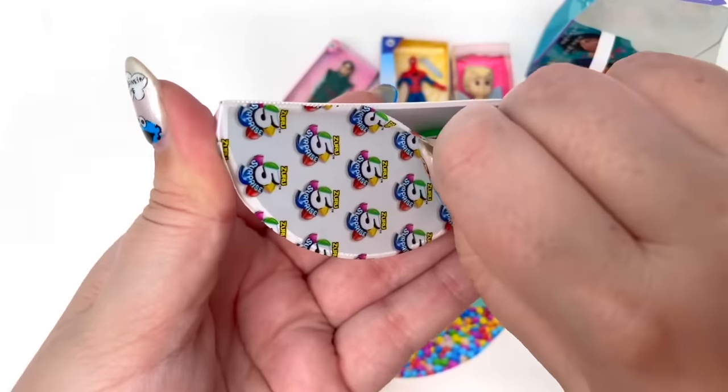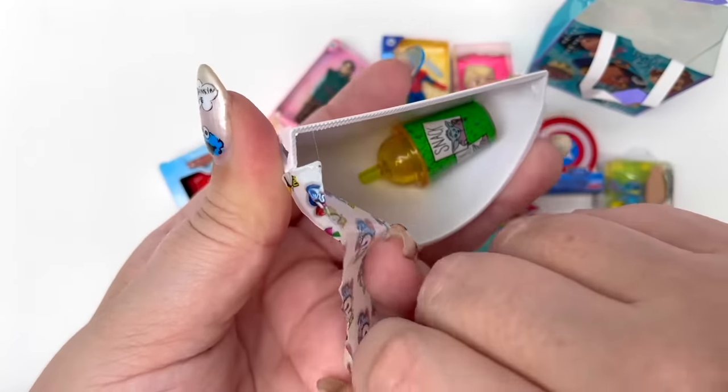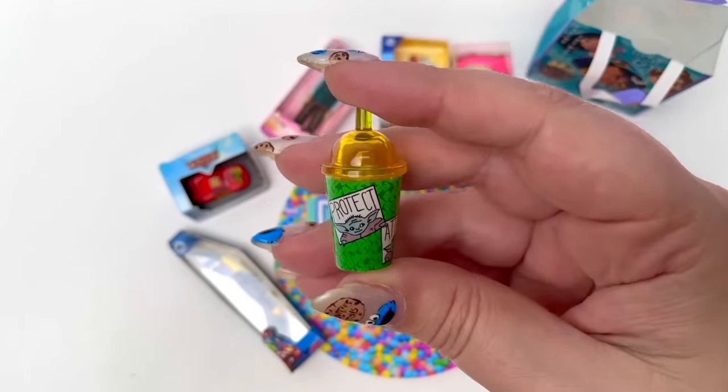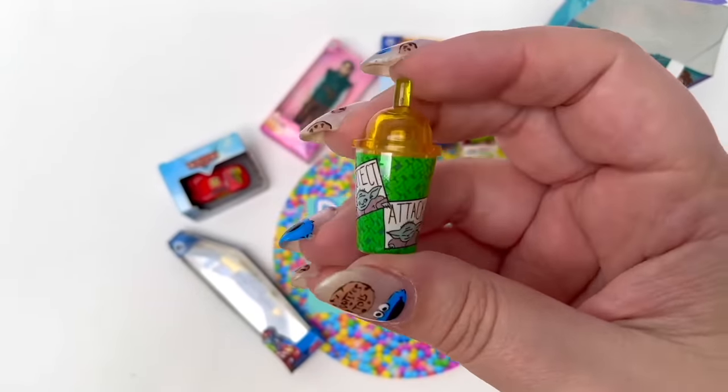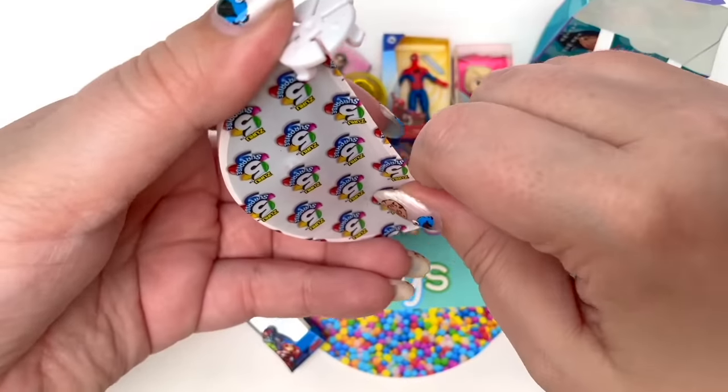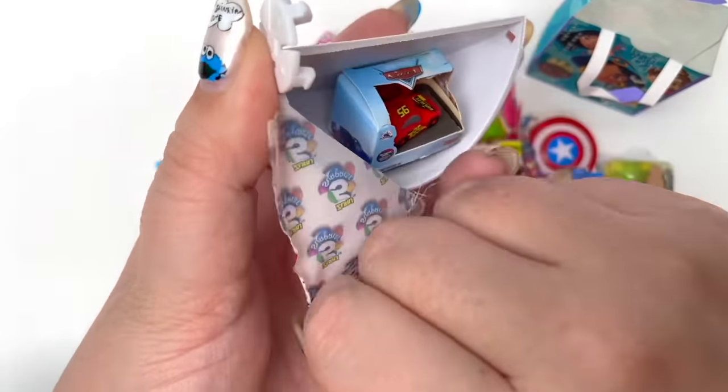So I wonder what it's going to be. Oh my goodness, another new piece! You guys, this is the third new piece. Oh my goodness, we have the little tumbler. Oh my goodness. Here we go, let's see if we're gonna find any new ones. I mean, we're doing so good.